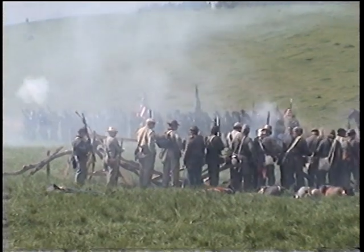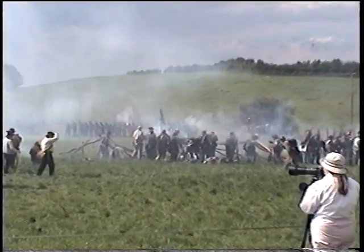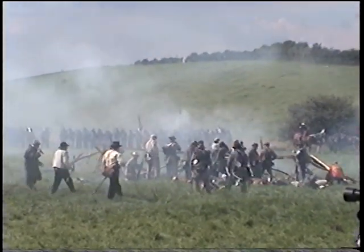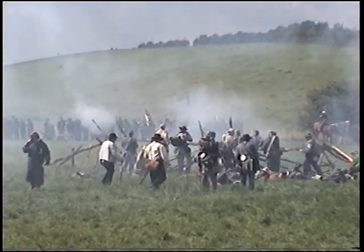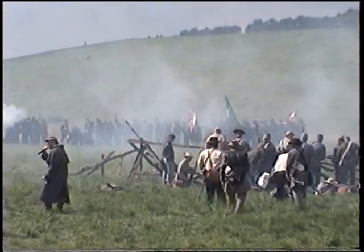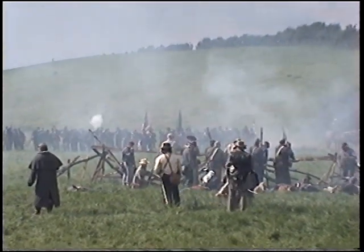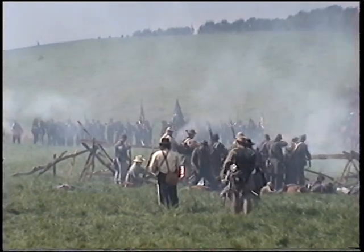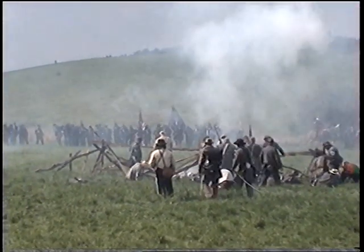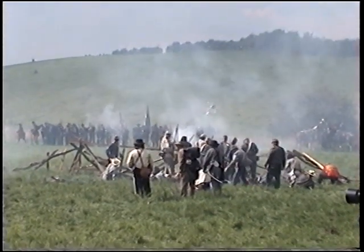And now in the ranks of the Confederate infantry they fire yet again. I can see many of these Confederate troops are armed with British three-band Enfield rifles. These obviously must have got through the blockade at some point earlier in the war. And now the Union artillery is beginning to find its target, pouring a heavy fire into Confederate lines.